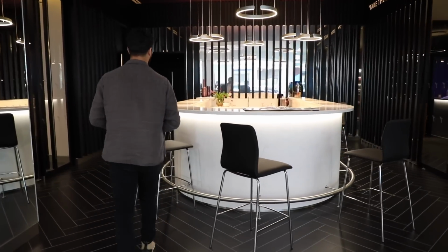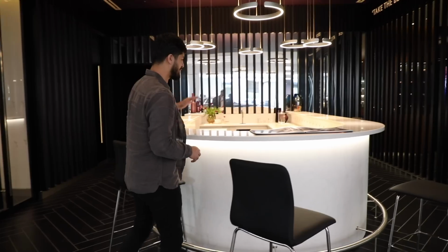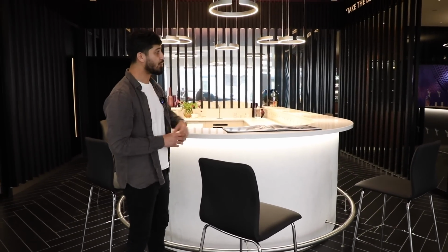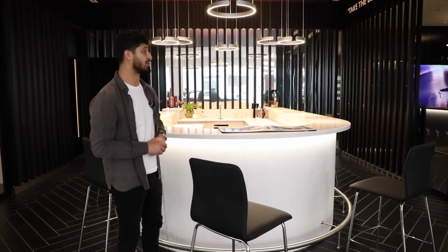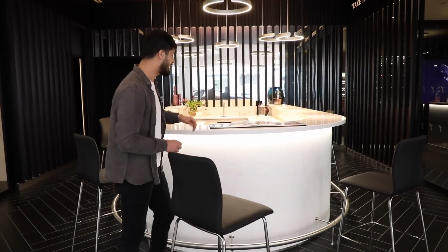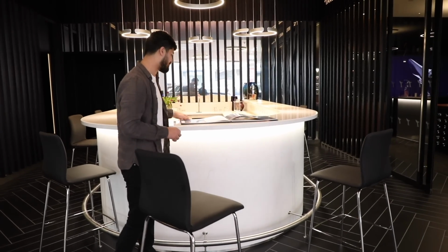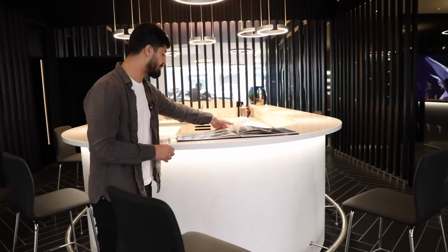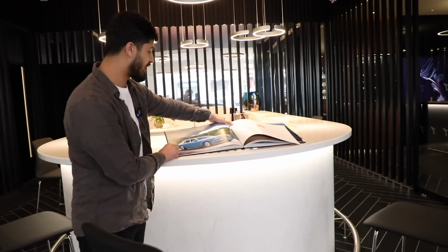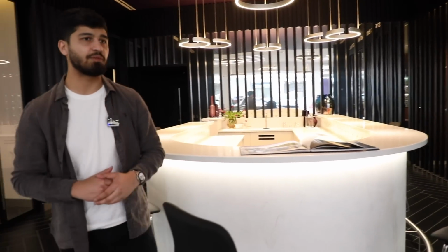Moving on to this bar area that they have here, I'm pretty certain that they will be holding lots of events here. There will be times where you'll be speccing your car up in the atelier just over there, which I will show you towards the end, and you can come here, have a drink, and also have a flick through some of the brochures that they have here and see how other people have specced their Rolls-Royces. Look at this crazy one here, this turquoise with a white and silver bonnet.